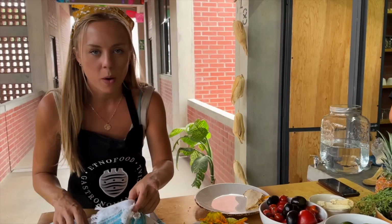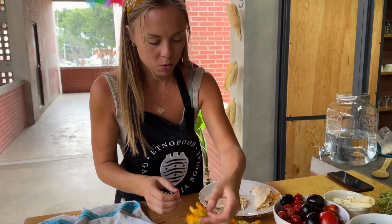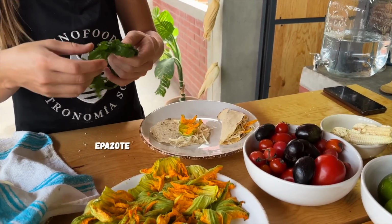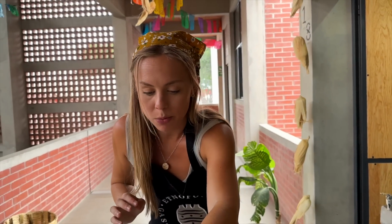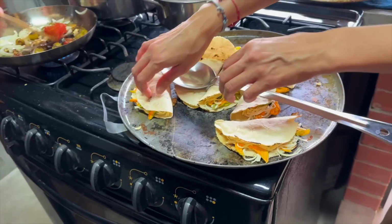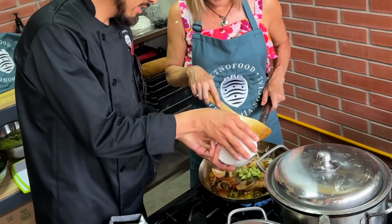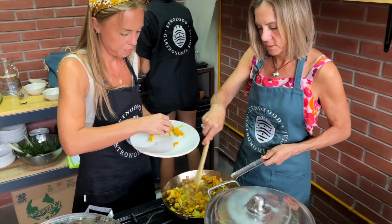Excellent. Okay, so we've got our Oaxacan enchiladas on the stove. We're also gonna make quesadillas. We get some Oaxacan cheese. We got our squash flower. What was this herb? What was this called? Epazote. Epazote. Well, more cheese. Why not? I guess we're gonna put these on the stove in a little bit. Okay, all of it? Yeah. And the extra flour.